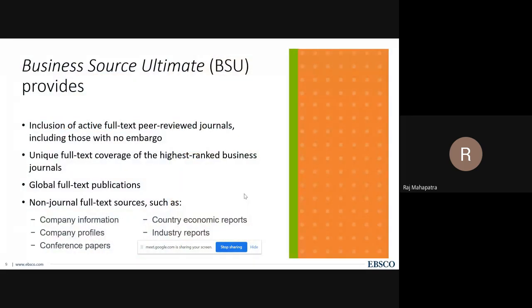Business Source Ultimate provides you all the full text peer-reviewed journals, and it also provides all the business journals and non-journal content like company information, company profiles, conference papers, industry reports, trade publications, and country economic reports, which are also associated with this platform.